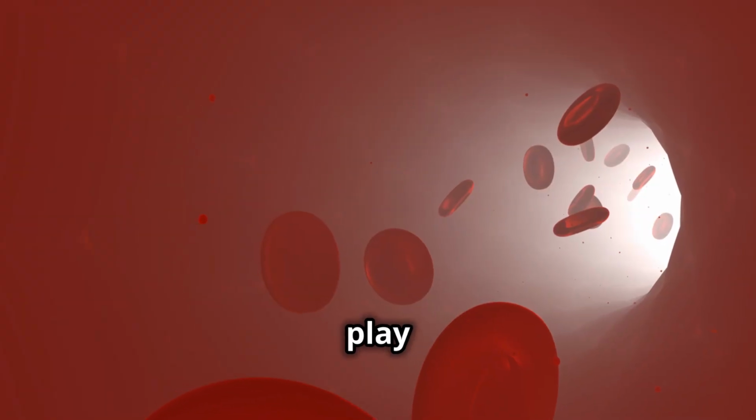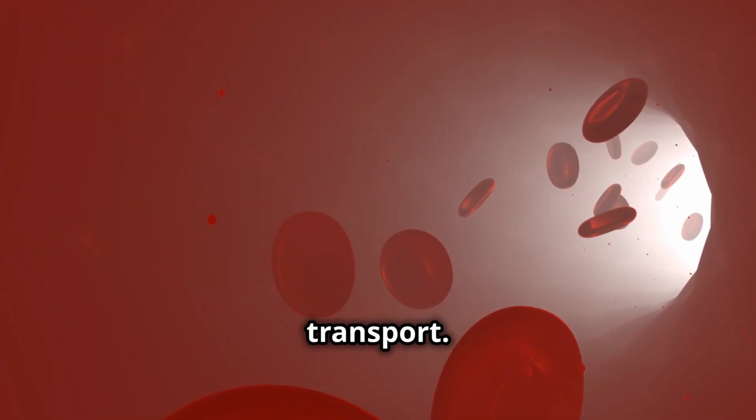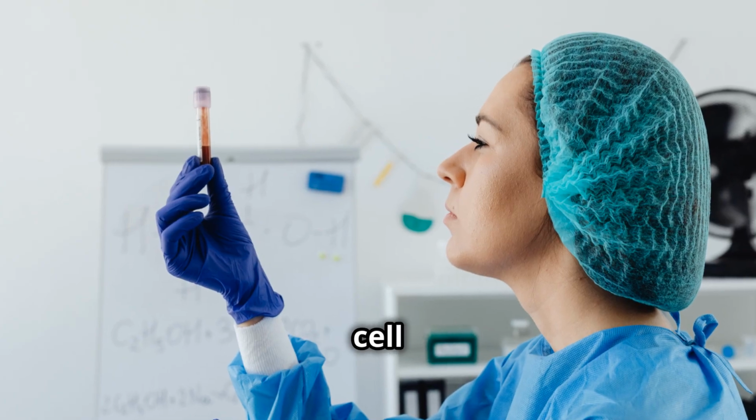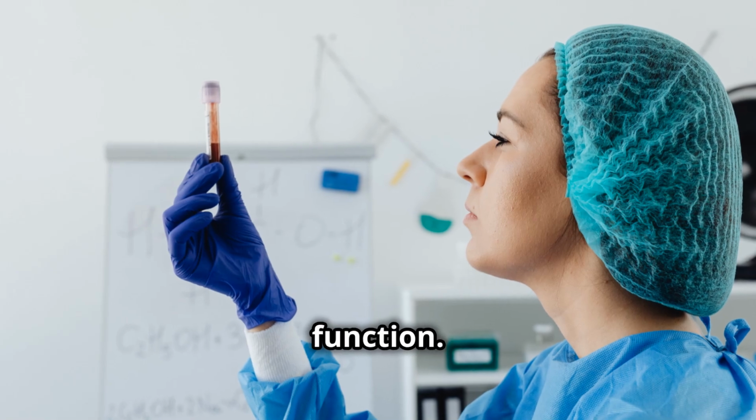Connective tissues also play a crucial role in transport. Blood, the fluid connective tissue, carries oxygen, nutrients, and hormones throughout the body. It ensures that every cell receives the resources it needs to function.